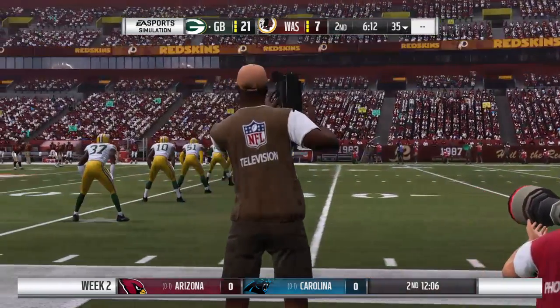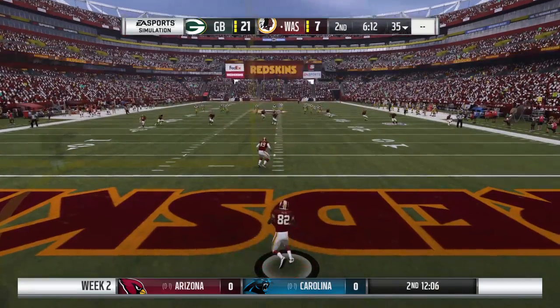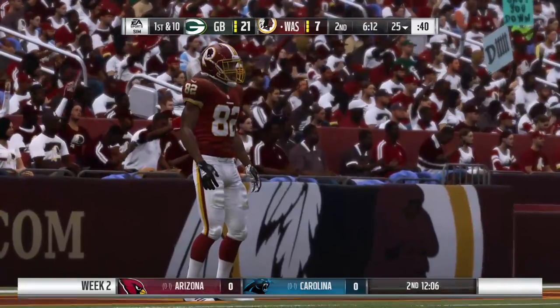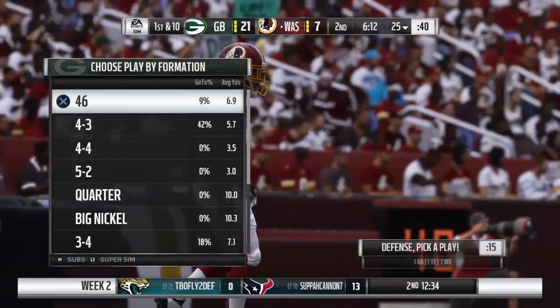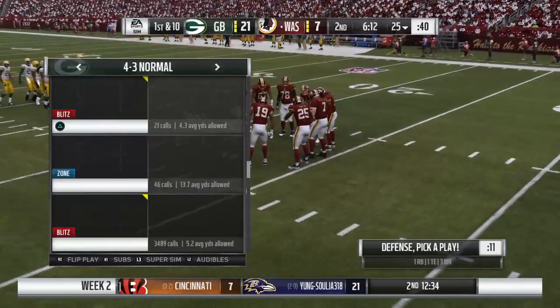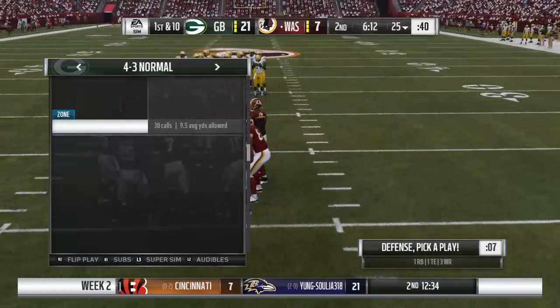I'm not sure defensively what they're going to come up with to slow him down, because already we're seeing him run past, over, through guys in order to make these catches. And being able to try and shut him down at this stage of the game, it's going to take a lot of effort. So maybe it'll open things up for some other people. Well, they better figure something out, and soon.